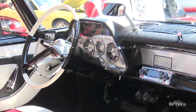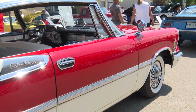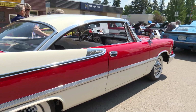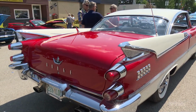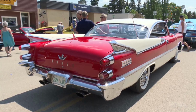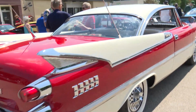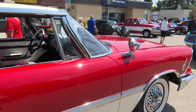So you found this car from a lady in Weyburn? It was on Kijiji. I've been looking for one of these cars probably for 25, 30 years. Was she the original owner? No, it was a long story. Her husband bought it from the fellow that rebuilt the car. I never got to meet him, but I talked to him on the phone, and then her husband passed away, and she decided to sell it.